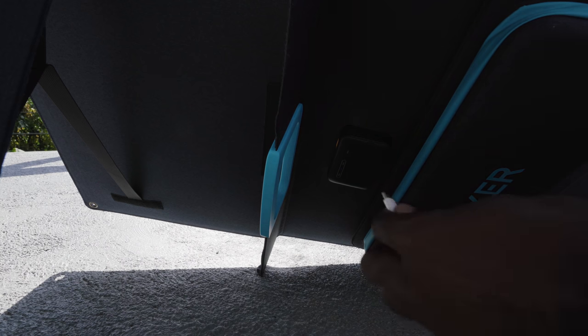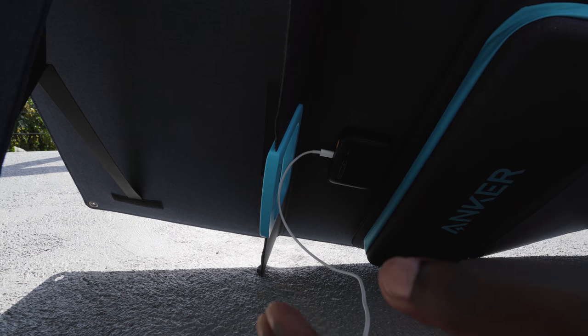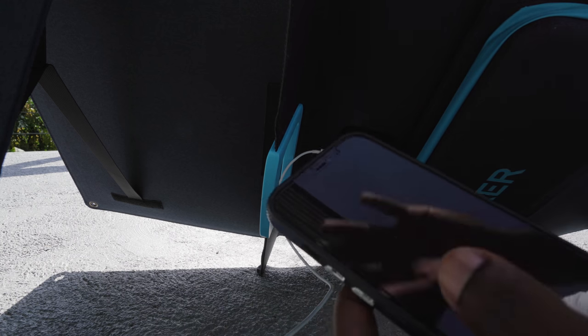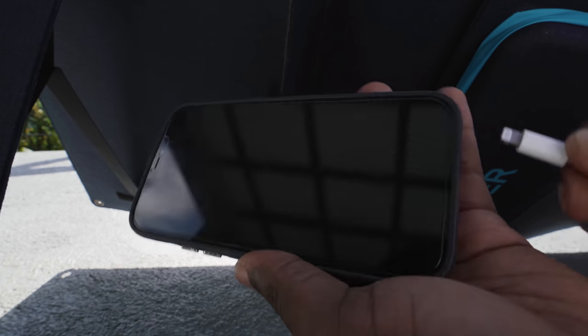So at the back of the solar panel here, you have this little box, and with this same box, you can actually connect the solar panel to the power bank system, which I'll show you guys pretty soon. So now that's connected. Now remember, it has no power except the sun. So now let's check it out on the phone. I'm about to plug it in.